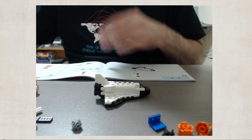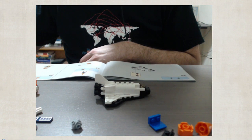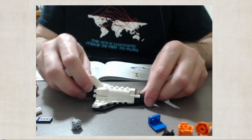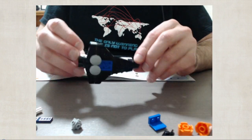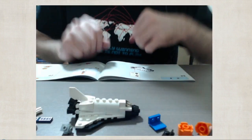Let's just check something there. That's right. Right, so awesome. So that's the shuttle. That is the full thing apparently. So that's grand. We'll leave that there.